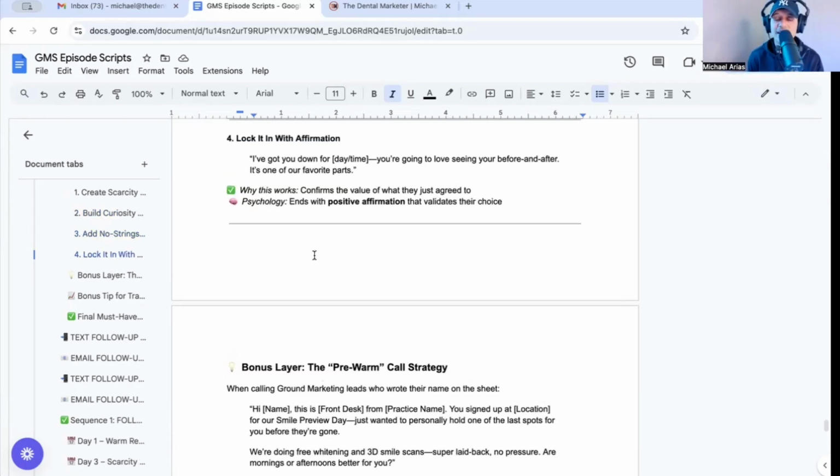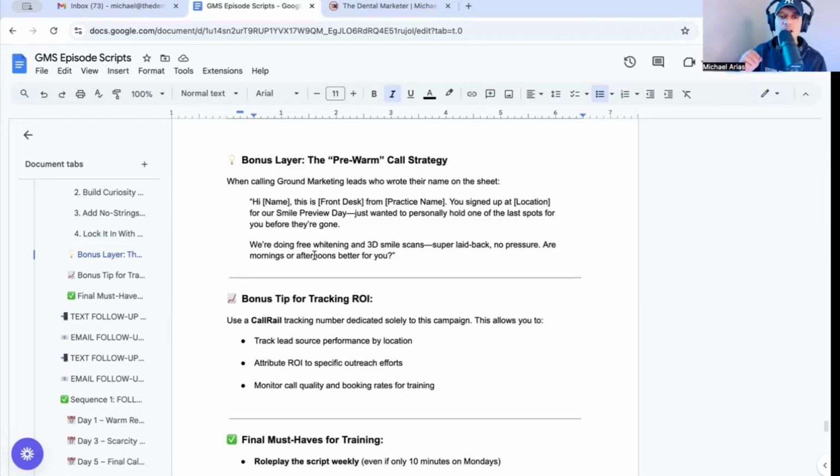And finally, number 4, lock it in with affirmation. You're going to say, I got you down for a day and time, and you're going to love seeing your before and after. It's one of our favorite parts. That's it. That's all you're going to say. And it works because it confirms the value of what they just agreed to. And the psychological side is it ends with positive affirmation that validates their choice. That's awesome, huh?